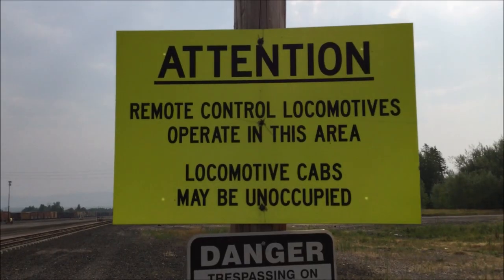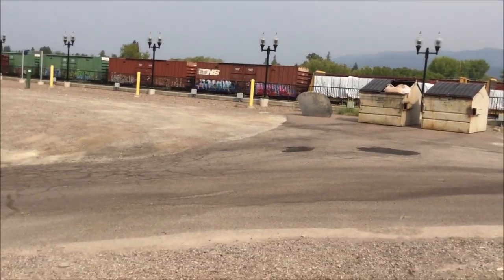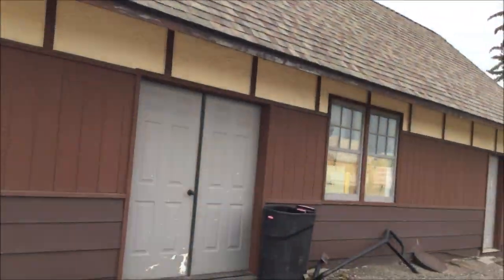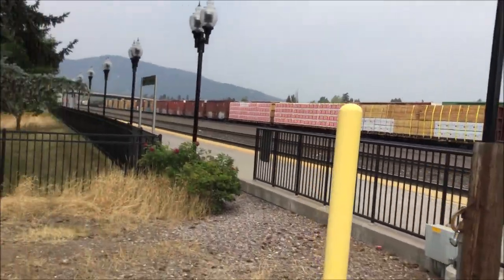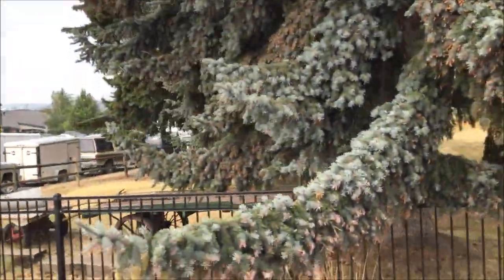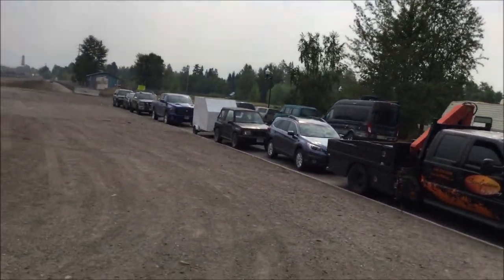Wow, crushing cinnamon and onions makes for an interesting scent. I saw another different Montana license plate. What, do they allow you to design your own license plates? Remote controlled locomotives? That's crazy. So they're transporting people and stuff. This is actually a big business. Maybe explain why there's so many people parked here. This is empty overnight.